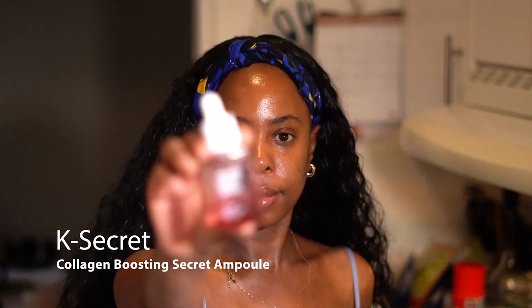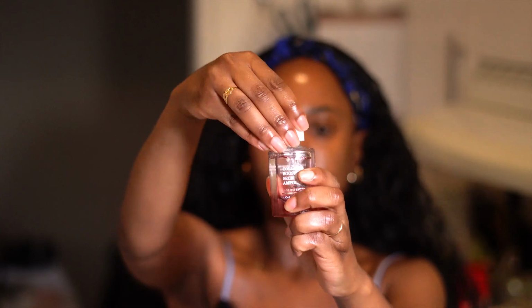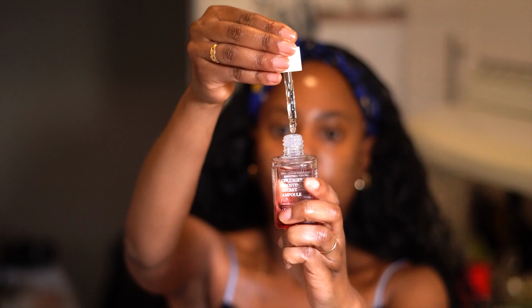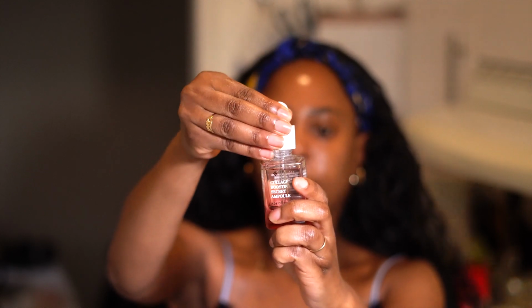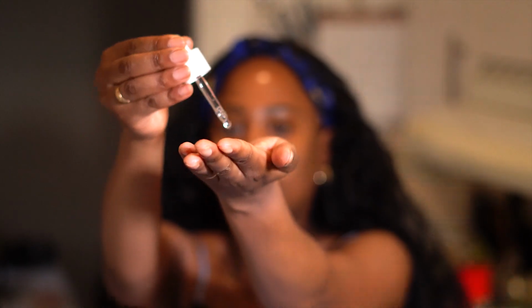So my next third serum has the thickest consistency, and it is from K-Secret. It's a Korean skincare product, a collagen boosting secret ampoule, and this will help to soften, smooth out, and firm my skin.